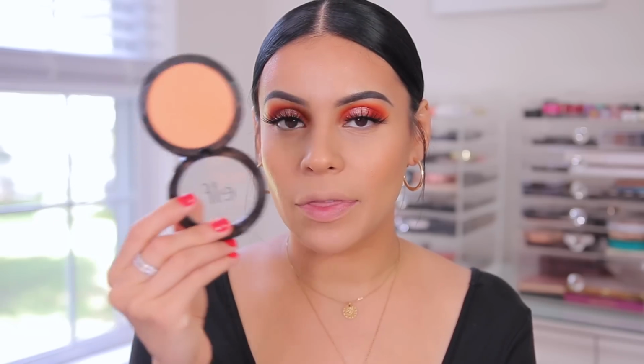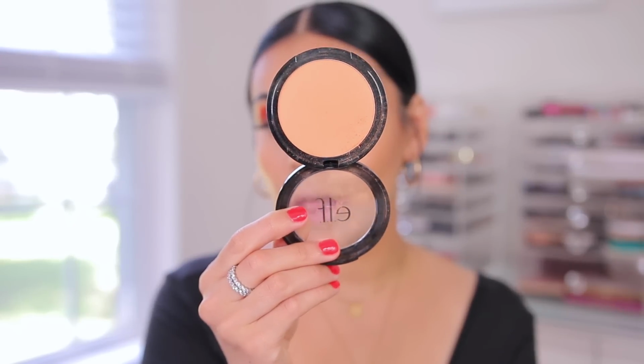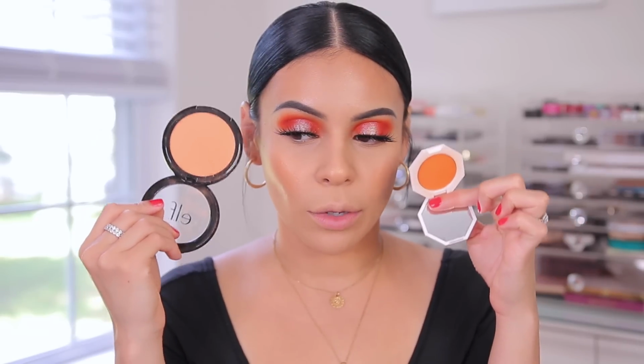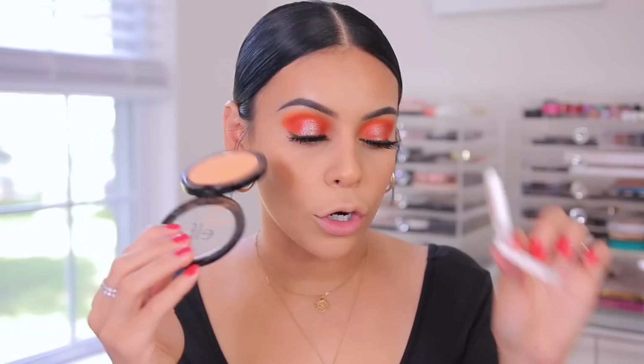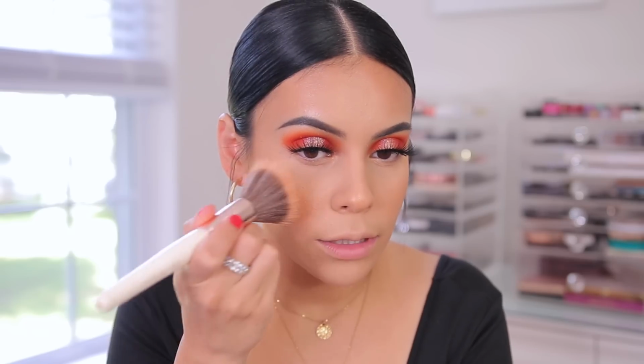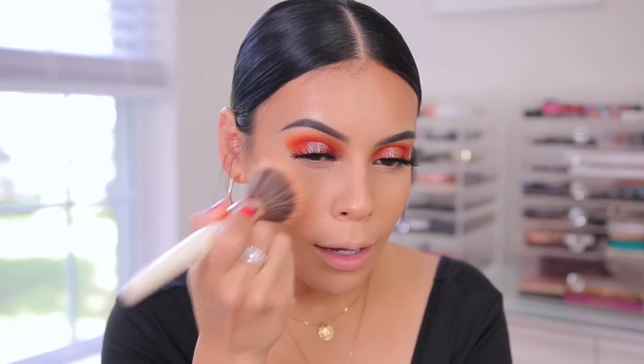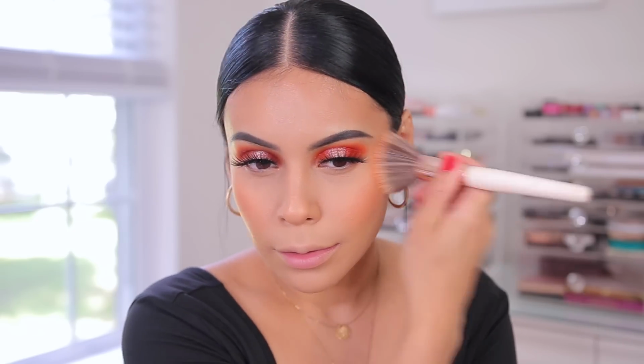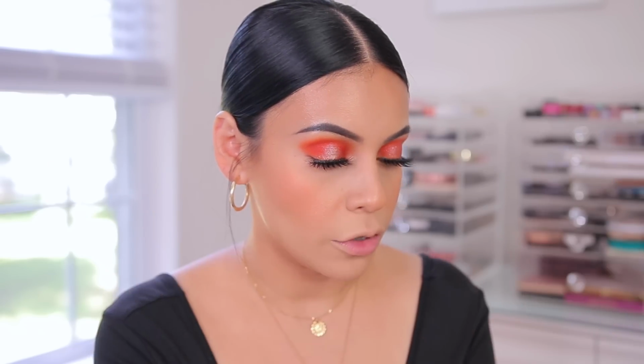Then for blush, I'm gonna go in with the e.l.f. Primer Infused Blush. This one is in Always Peachy, and I feel like it goes really well with the cream blush that we used. It's a little bit lighter, but when you have it on your cheeks, it's a little bit brighter. Very pigmented. I'm gonna just set that cream blush just to keep that tangerine orangey vibe going on. See how pretty? I love it. And they have other colors in these as well, but I feel like this one just matches everything perfectly.